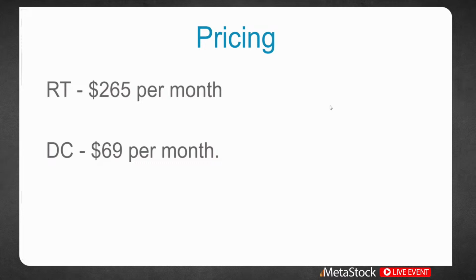The real-time software also has exchange fees for live data. Otherwise, you have a 15-minute delay.